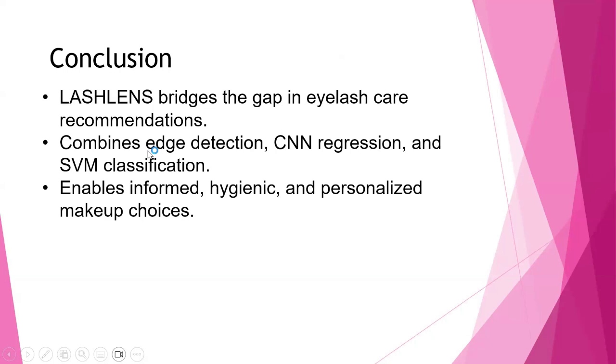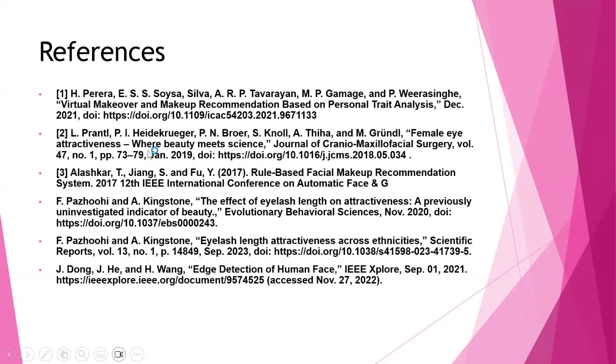In conclusion, Lashlens is a novel attempt in bridging the gap in personalized eyelash care recommendation by using models like CNN and SVM. We enable hygienic, informed, and personalized beauty decisions. These are the key studies and systems that inspired and guided our project.